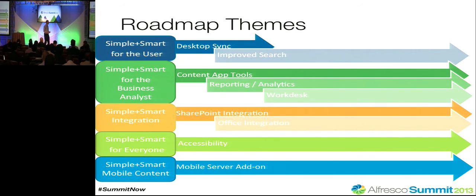Similarly, with the wider Office Suite, with users using Word, they'll be able to open up a document held in Alfresco, edit it, add metadata, check it back into Alfresco without leaving their normal working environment. From within Outlook, you'll be able to navigate the Alfresco document repository, drag and drop documents, email attachments into that without leaving Outlook. So we're making it easier for the end users to engage with Alfresco without changing the way they work.